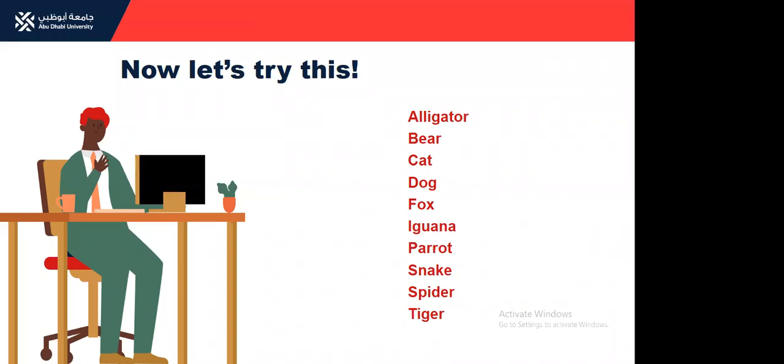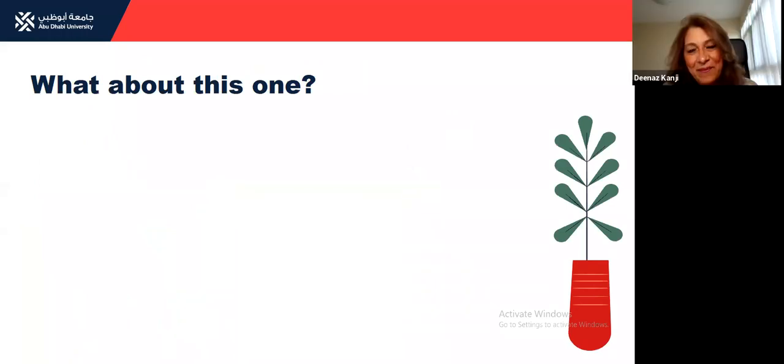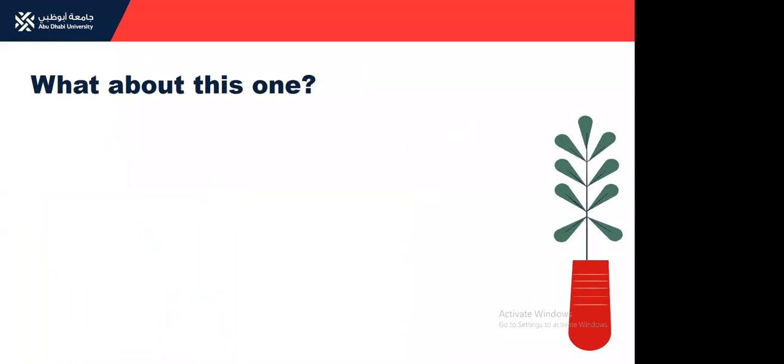Okay, now we'll do the same thing, but with another list. Okay, once again, I'll show it only for 10 seconds. And let me know exactly how many words you can remember. Do not take a picture of the list, because I can sense any cheating happening, okay? So only try to look at it for 10 seconds, and then after that, we'll do the same, okay? Are you ready? Only 10 seconds. 1, 2, 3.